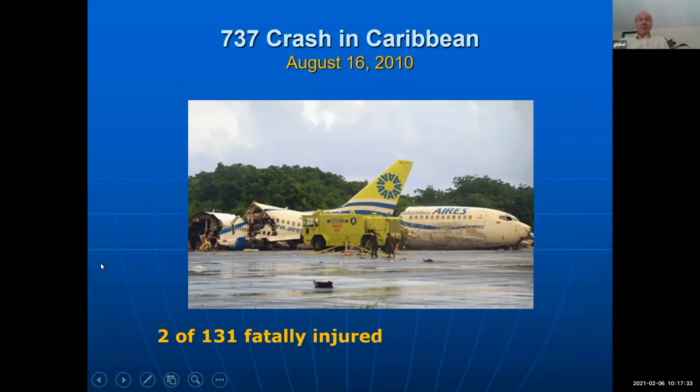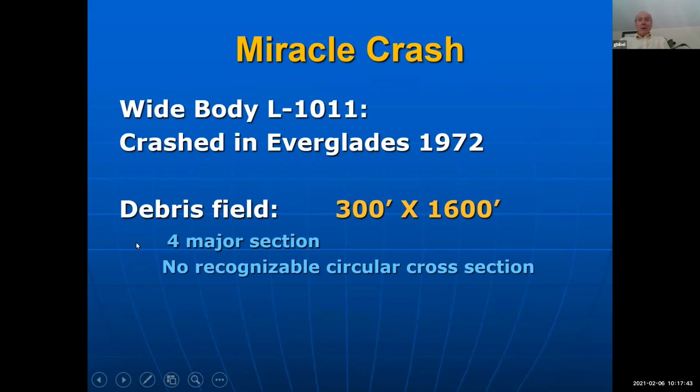And I like to point out this one afterwards. This one obviously hit harder because there's 2 fuselage breaks and only 2 fatalities. Which brings me to this miracle crash of a wide-body L-1011 in the Everglades in 1972. Usually when a plane crashes, you can go to the crash site and point your finger and say, there's the airplane. You'll either see a fuselage or maybe it's broken into 2 or 3 pieces. In this case, there's a debris field, no recognizable cross-section.